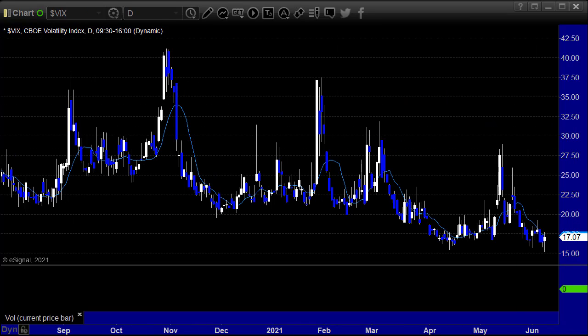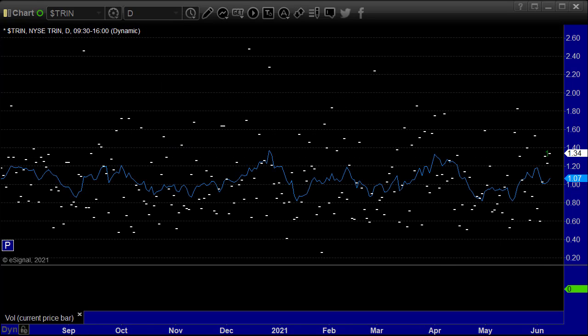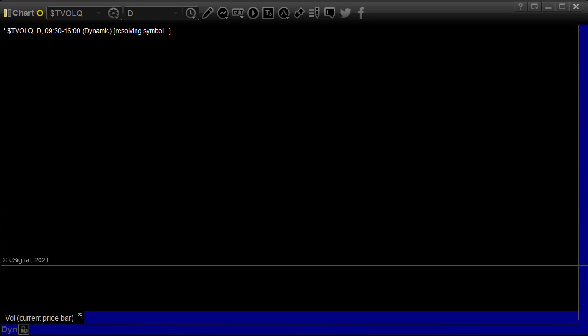The VIX up 65 cents to 17.07. It almost hit 15 today, which would be a new low for the last year since COVID. Trend closes at 1.34. Puts the 10-day at 1.07, so that's not a signal.